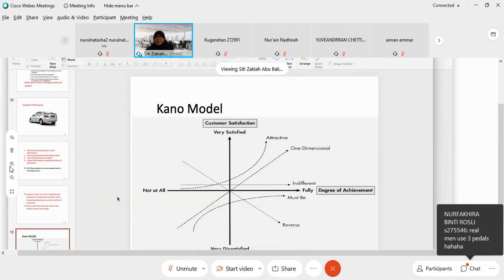Like me, I'm traveling in Kedah, no, nothing. Imagine you have a manual car in KL, right? With all the jams, imagine that. So, okay, now people prefer auto cars, all right?